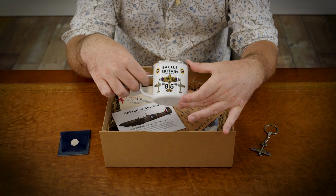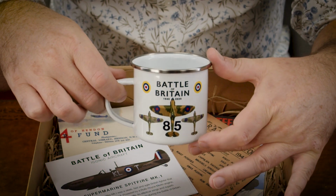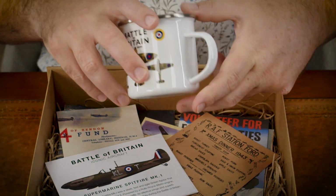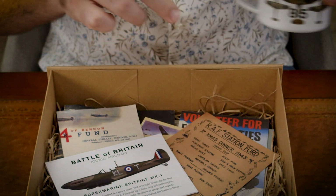Now I think this might be one of my favourite items in the whole box. So of course you can toast to the memory of the pilots and proudly display the 85th anniversary design.